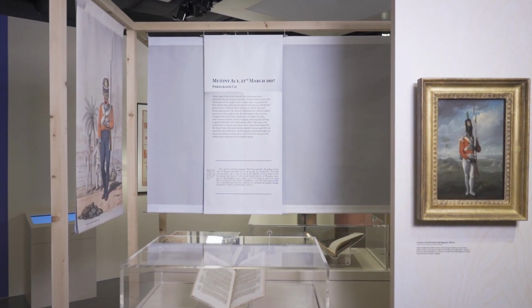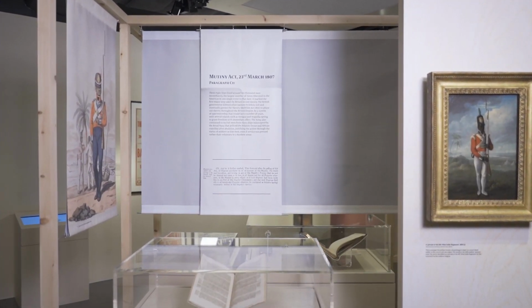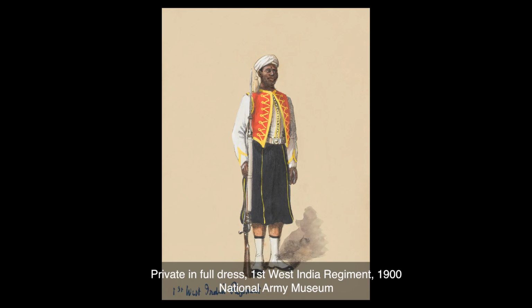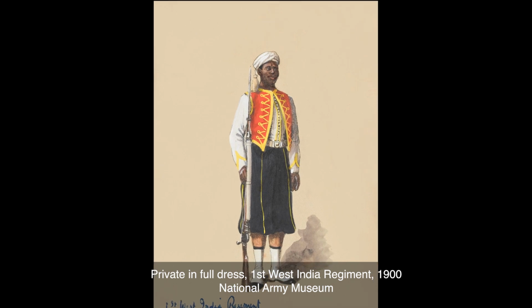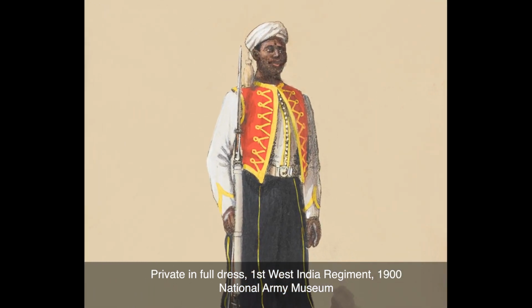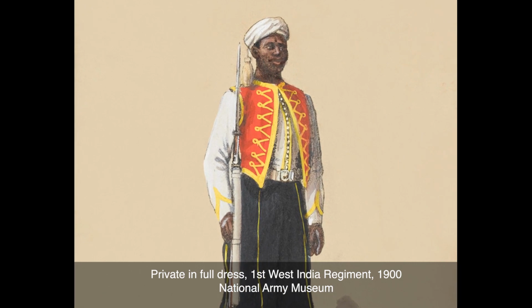Eventually, the use of slave labour was abolished throughout the British Empire in 1833. After the abolition of the slave trade, the army conscripted African men from foreign slave ships intercepted by the Royal Navy, which policed the West African coastline.